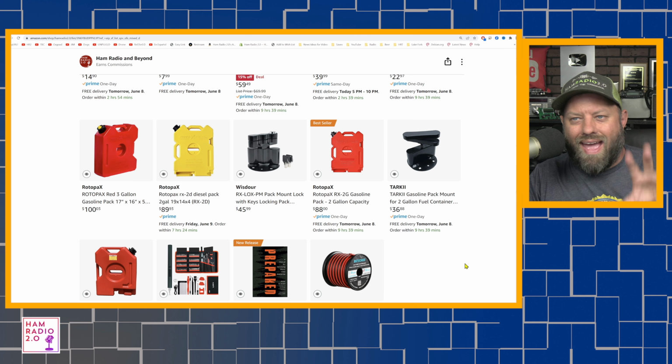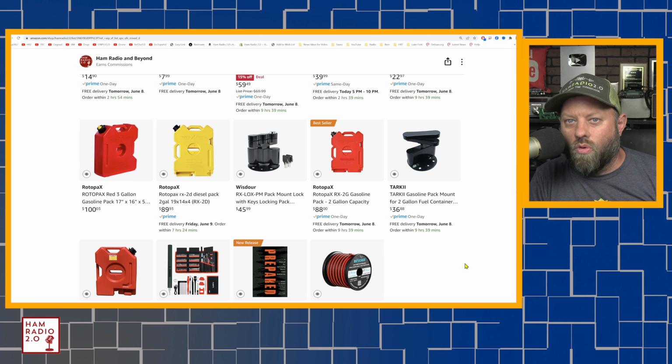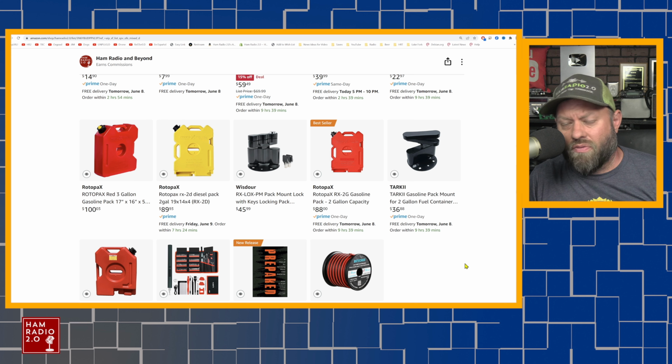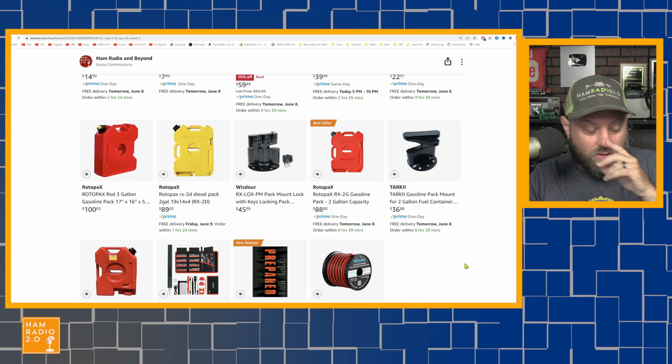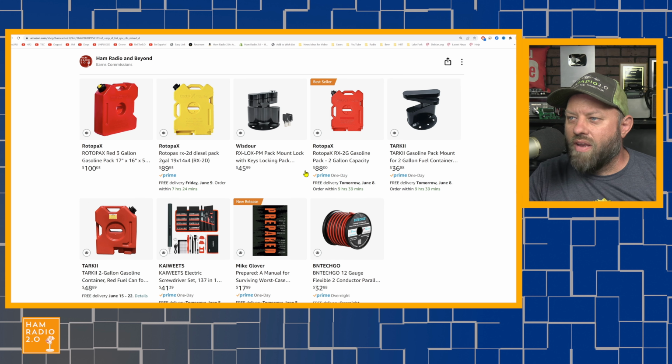You don't want to buy a gas can and hook it to your vehicle and then go off-roading and have all your backup fuel leak out of the gas can while you're off-roading. You also don't want to spill it all over yourself while you're trying to pour it into the vehicle tank. Rotopax is the way to go.